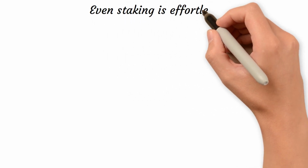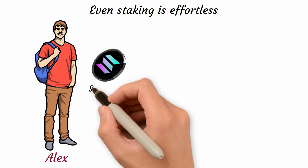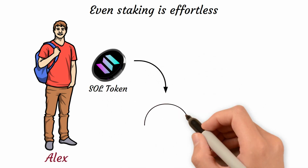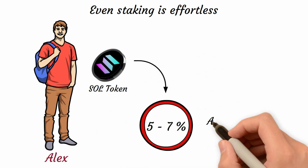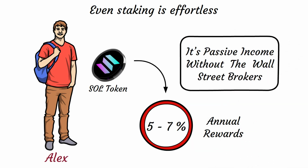Even staking is effortless. Meet Alex, a college student. He stakes his SOL tokens, helps secure the network, and earns 5 to 7% annual rewards. It's passive income without the Wall Street brokers.